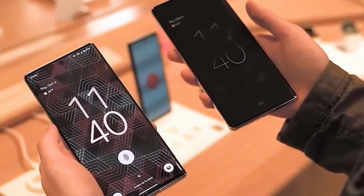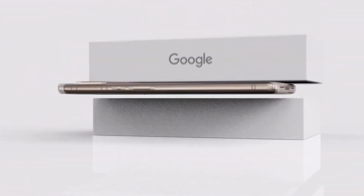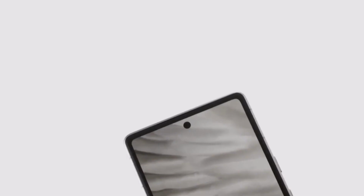In a world where tech dreams come true, the Google Pixel 8 Pro is the shining star. But hey, if you're not ready to take the plunge, the Pixel 7 Pro and its alternatives are standing by, ready to rock your world. The choice is yours, adventurer.